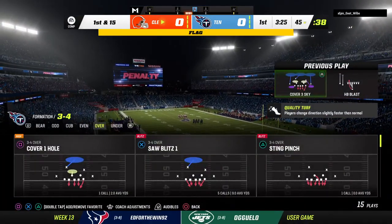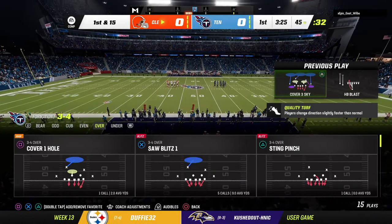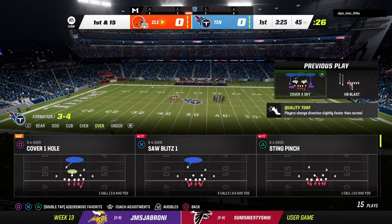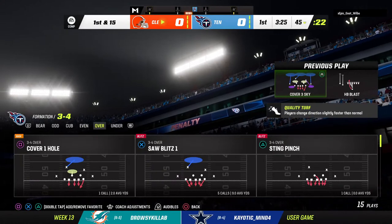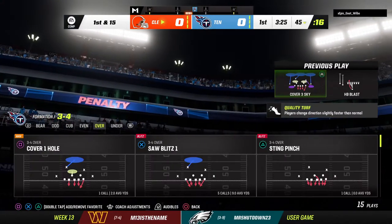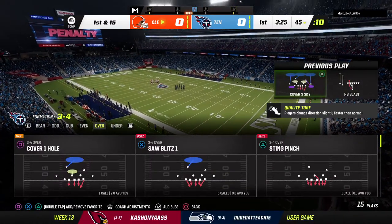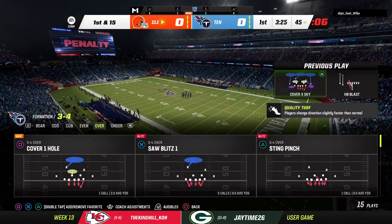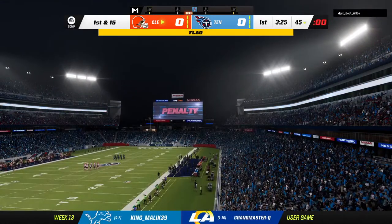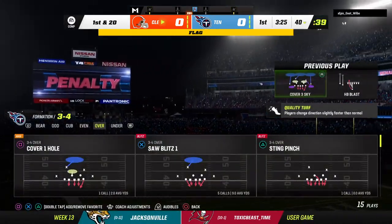The offense knew it. They were already starting to walk back as that one is accepted. Flag accepted, and it backs the offense up a little bit.